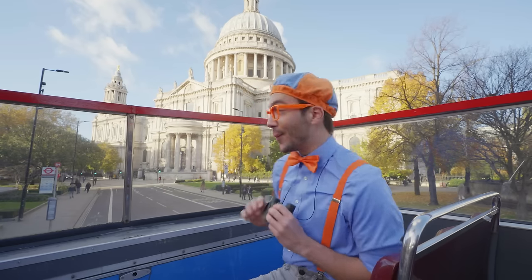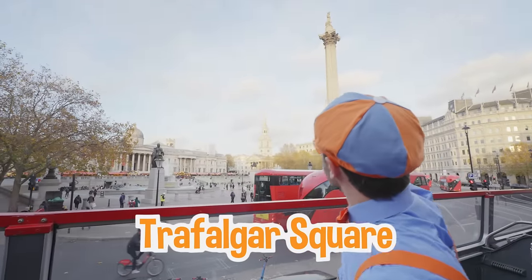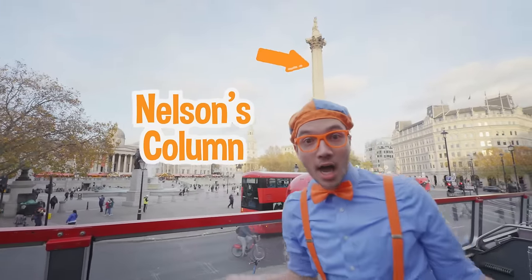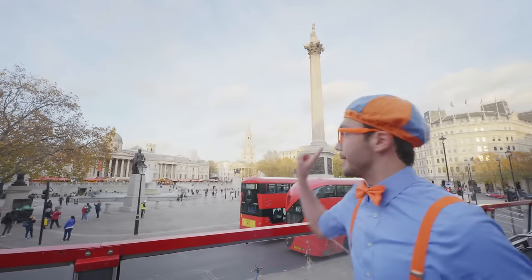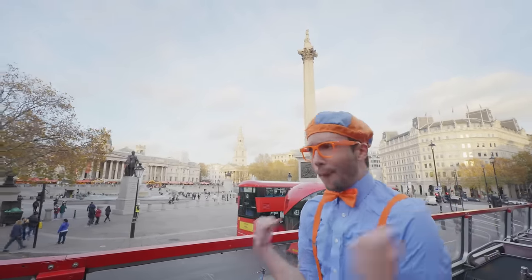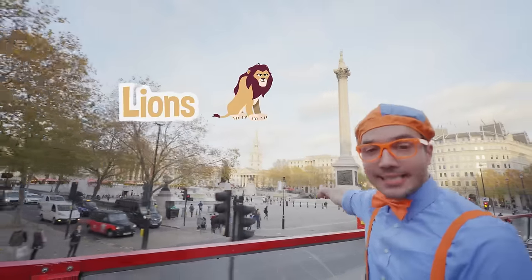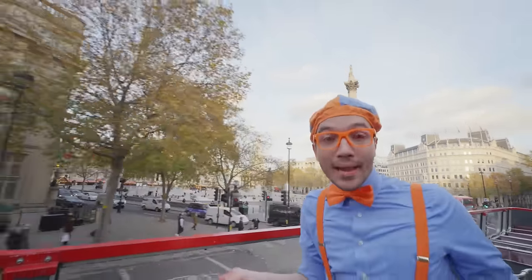Hey, maybe we can learn more about architecture and other really cool designs by seeing some other buildings. Ooh, well look, Trafalgar Square. And look, it's Nelson's Column. It's 169 feet tall. And Nelson at the top. Hello, Nelson. He is 16 feet tall. Whoa, he's so big. Whoa, look, there are lions. Yeah, four lions right around him.